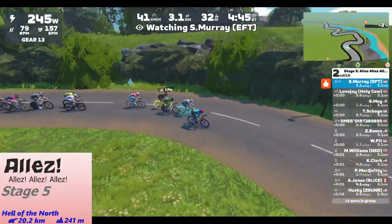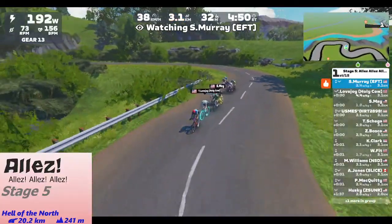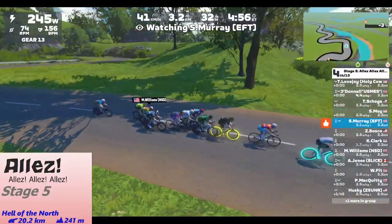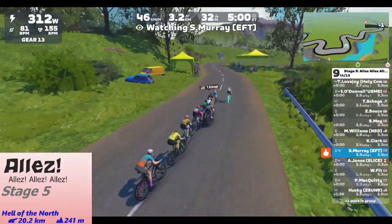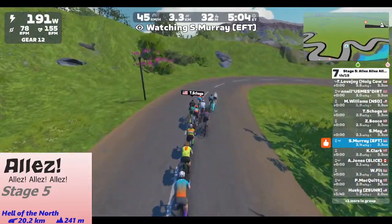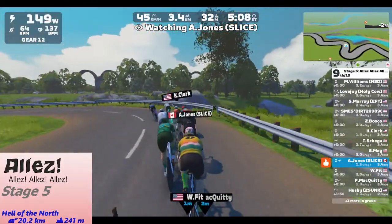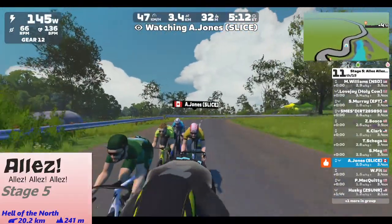Scott Murray here doing quite a bit of work on the front here, getting people suffering early. But will it be too much for him this early in the game? Who knows? Maybe someone else in the back of the pack is playing it real smart. Looks like Andrew Jones here is actually playing it pretty smart here. He's probably one of the freshest riders in the group, just from the data I'm getting here.